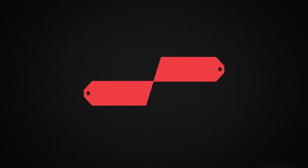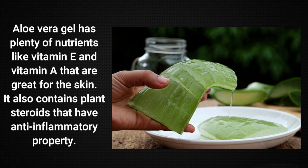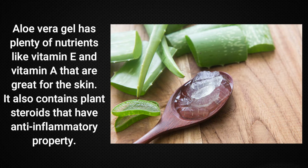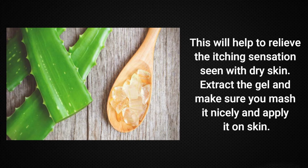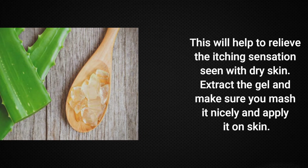Aloe vera gel. Aloe vera gel has plenty of nutrients like vitamin E and vitamin A that are great for the skin. It also contains plant steroids that have anti-inflammatory properties. This will help to relieve the itching sensation seen with dry skin. Extract the gel and make sure you smash it nicely and apply it on skin.